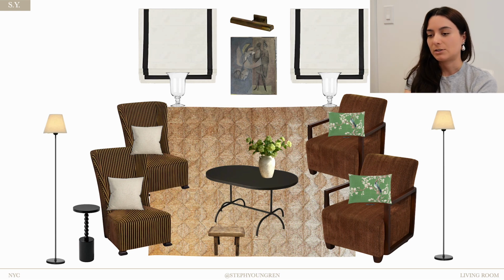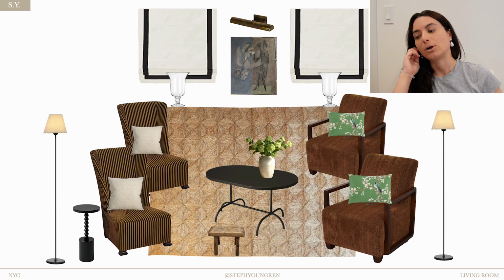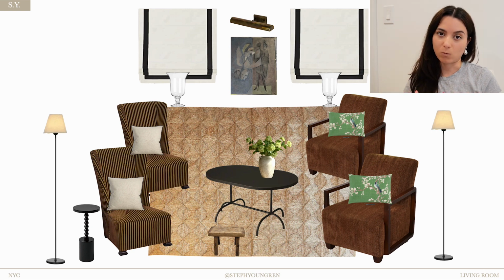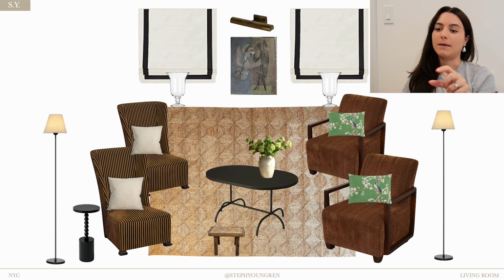So the hurricane candle holders I thought would be really nice in the windows, and then I could add some candles in there at night and it would just be really ambient. And then I found these cute little bird pillows, which I thought would be a nice touch, because the base, the furniture, is more of a warm tone. So I thought maybe some cool tones like greens and blues could be nice as far as the accessories go. And then just more neutral pillows for the striped chairs, because that's already enough pattern.